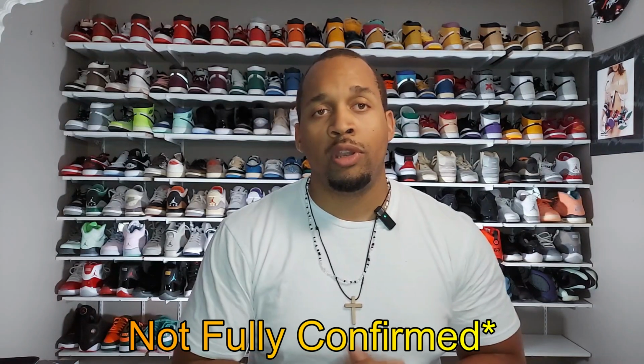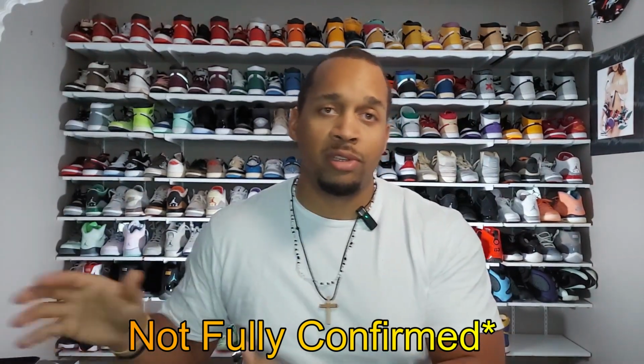So by doing it this way, it's actually going to remove people from being able to double up with exclusive access and jam up the queue, especially if you're already able to reserve your pair for in-store pickup, you're already good. But for those who were not able to get through and get their size, well, now it looks like they're going to have an opportunity to get their size, except it's going to be through the ship to me option. So we'll look into this more to see if it's going to hold true with the white cement 3s coming out this week, and we'll see where it goes from here.